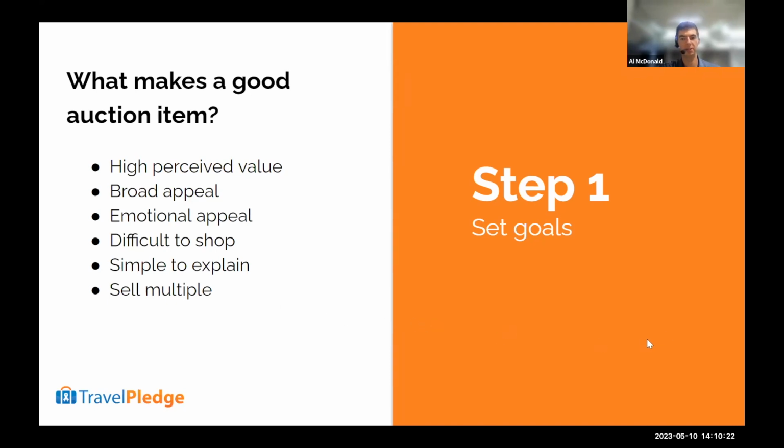Difficult to shop, that's the scarcity argument. If you have an auction item that this is the only place where somebody can get that item, that is good, because they're going to have to bid high to get it, because they're not going to get a different opportunity to get the item.